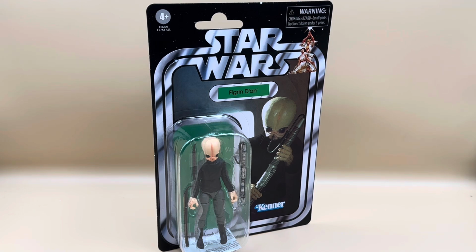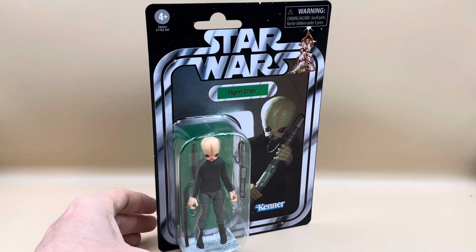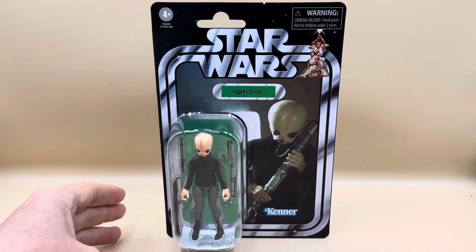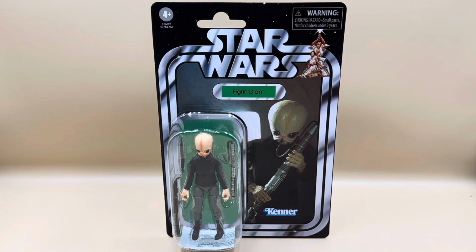But I've got to be pragmatic. There's costs involved, there's space involved, and if there's not space involved, there's storage involved. So I can't be too cavalier in my purchasing, he says. But yeah, I am loving this concept of going out and trying to find other figures to support me on my return to Tatooine journey.